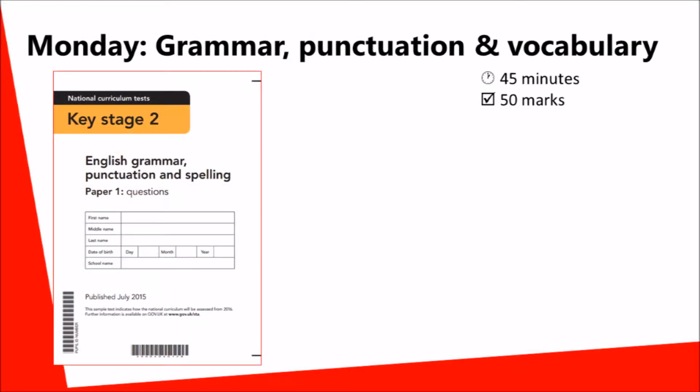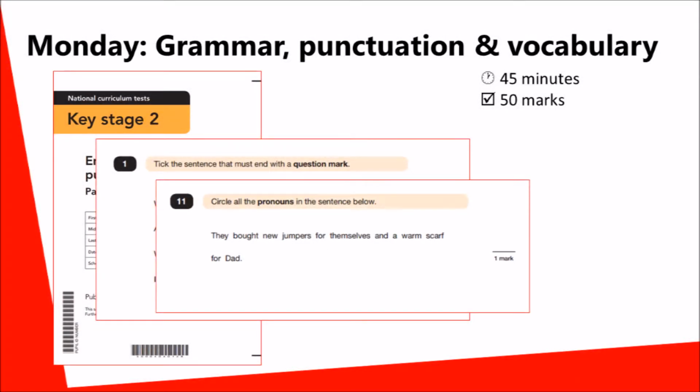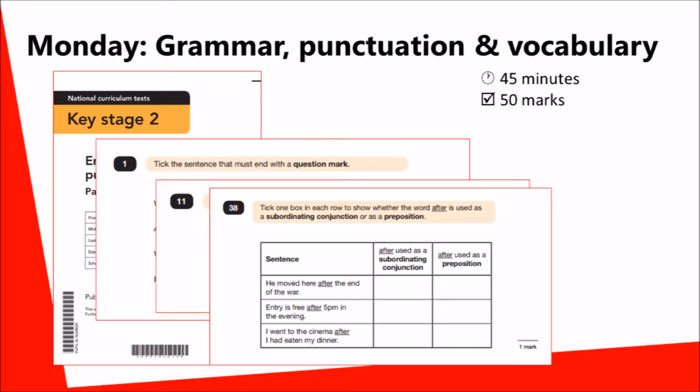The first day of tests will focus on grammar, punctuation and spelling, for which there are 2 papers. The first paper is focused on grammar, punctuation and vocabulary and includes a range of question types, including questions where children have to tick a box or select one answer, or to circle particular word types, such as the example shown here about pronouns. Later questions are more challenging, such as this example where children are asked to identify whether the word after is being used as a conjunction or as a preposition.